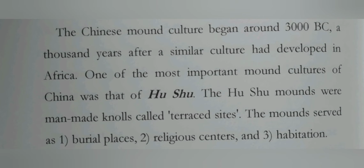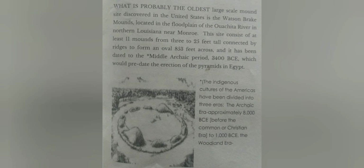Not only that, the Chinese mound culture began around 3000 BC, 1,000 years after a similar culture had developed in Africa. So, if the Chinese mound culture began around 3000 BC and 1,000 years before Africa already developed a mound culture, that means America or Turtle Island is, if not the first, definitely one of the first mound cultures to exist. The Watson Brake Mounds located in Louisiana and the Shell Ring complexes located along the shorelines of South Carolina, Georgia, and Florida both predate the erection of the pyramids in Egypt. So there's a big possibility that the mound builders of America taught the Africans and the Chinese how to build these ancient mounds.